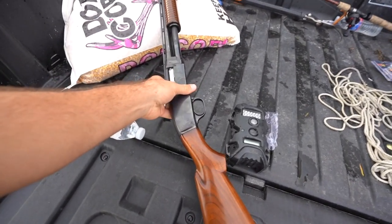Well guys, it is the next morning. I am sitting out here at the house. Dove hunting using the old little 410 today.